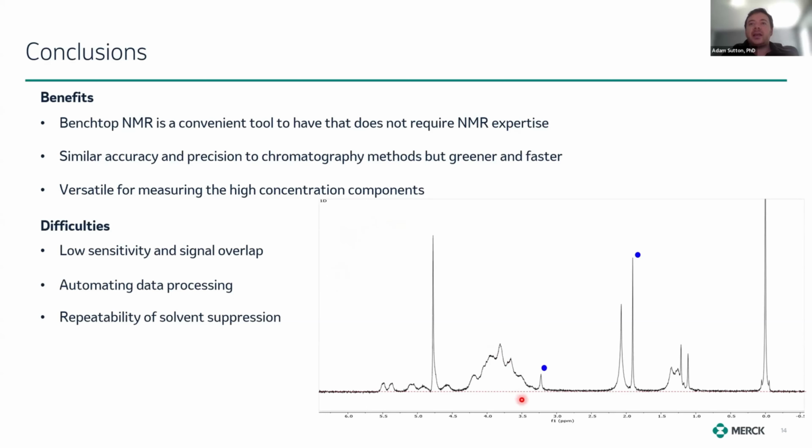It can be difficult to handle these signals here, which I've noted with a blue circle there. To quantitate them accurately, you really can't just integrate and assume that the baseline is at zero. They're always on an angle, they're on the tail of other peaks. And so we want to do what chromatography people would do, but we would have local baselines. And so this is another example here where we put the DSS in and then we could quantitate these species. But in this case, we have to do a little more manual data processing because of that peak overlap. And then sometimes we can have difficulty in solvent suppression.